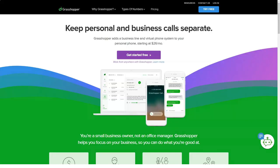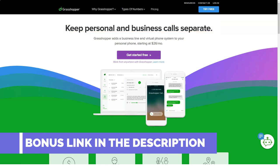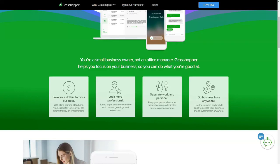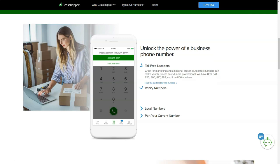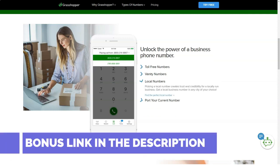Hello and welcome to our review of one of the best business VoIP. For entrepreneurs just starting out or those with a business side hustle, this service offers an affordable, professional way to handle communications. Our review explores this business phone service, its perks, drawbacks, and other need-to-know information.